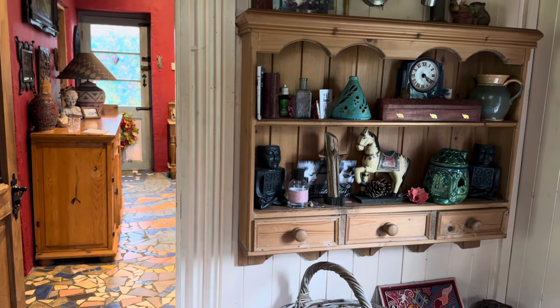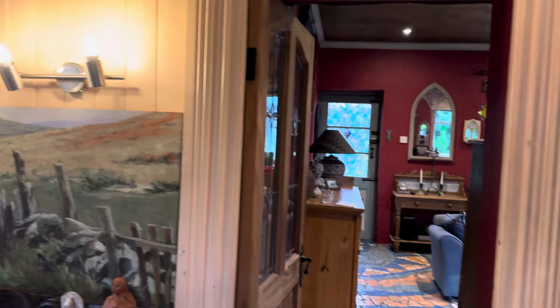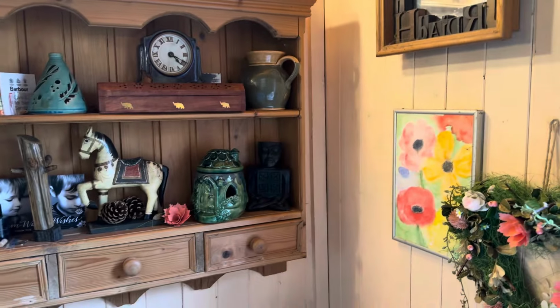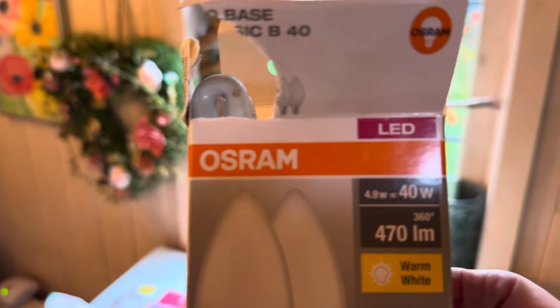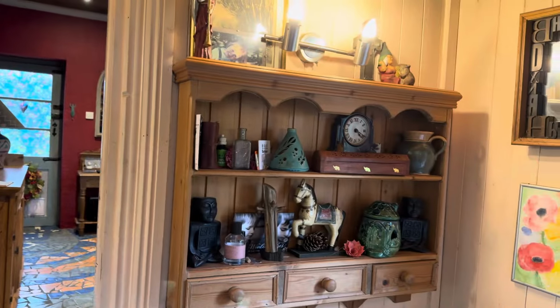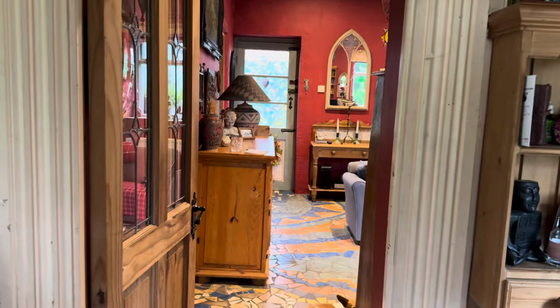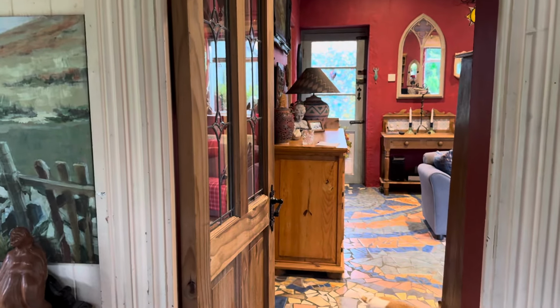Let me just turn the light on. Look at that. Isn't that beautiful? There shall be light. Yeah. So these, I'll just show you the little box. These have less than 5 watts each, and they give off a 40 watt light. Isn't that amazing? I'll do a little video later on with the floodlights on outside. I'm so excited. I'm like a child at Christmas.